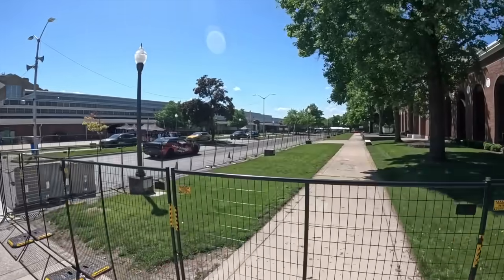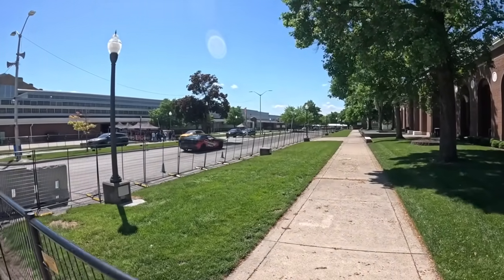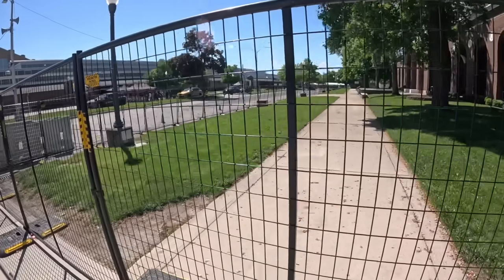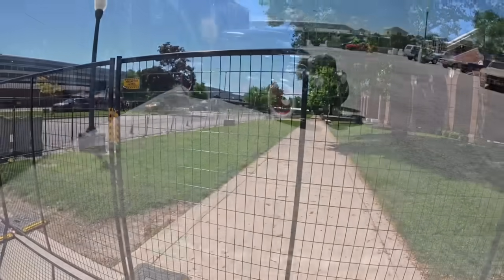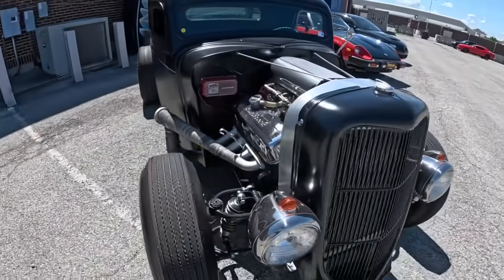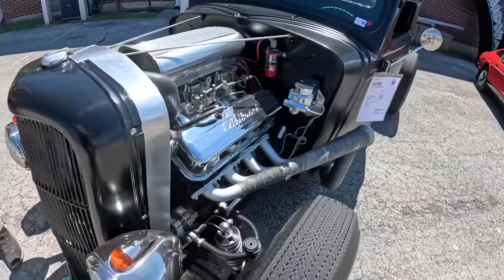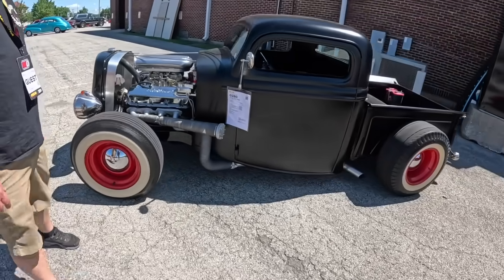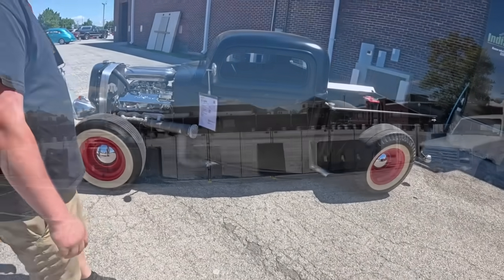I think you knew you were taking a video. Look, got brand new tires. It does have brand new tires. Stickers are coming off of them. Big block, too. It is a big block. Party time. 396 in a Ford.